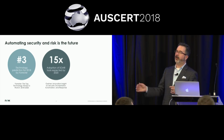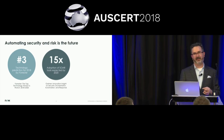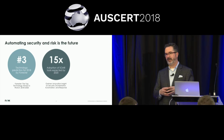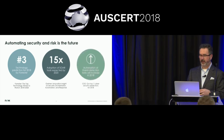But this market is just getting started. As we're having this talk, you may be thinking, I use manual process, I use spreadsheets and email. 99% of organizations around the world are doing that today. Their estimation is that less than 1% of companies are actually doing this work. And they estimate that this is going to grow to 15% of enterprises by the end of 2020. So it's definitely something that organizations are beginning to take a look at.